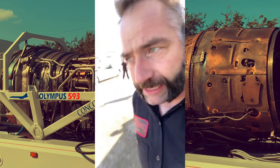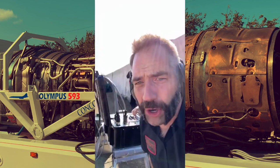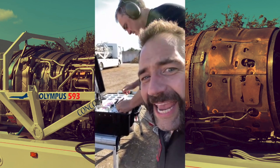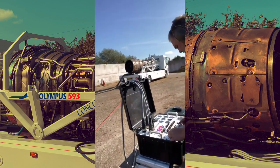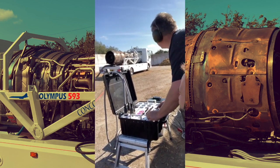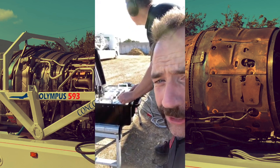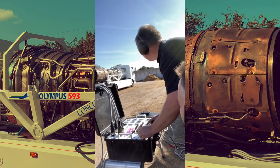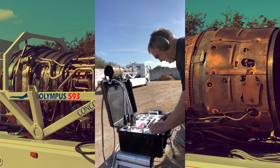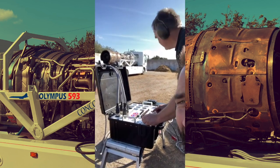Everyone get back to safe distance. We've got fire extinguishers standing by, and we're actually in a test cell, so we're surrounded by concrete. Here we go, this time. Aid will give the thumbs up, we'll know she's running. Right now she's running on the APU. Here we go. Try and get a jet blast down. Oh, the smell is beautiful. Oh, absolutely gorgeous smell. And that's that.